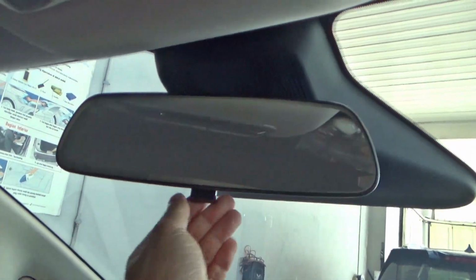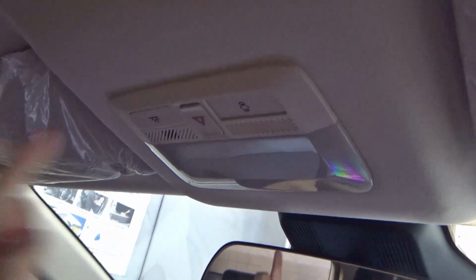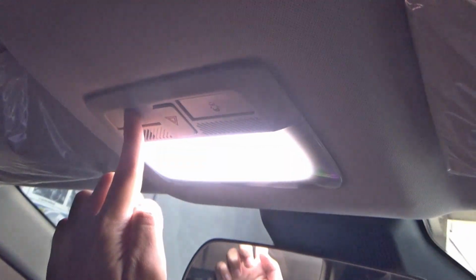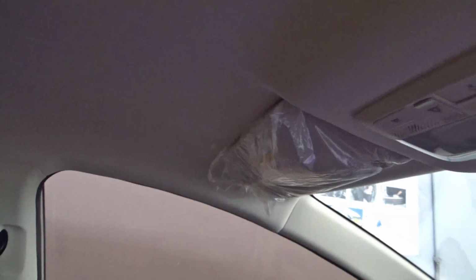Manual dimming rear view mirror, has a light switch, and the front interior light. No grip handles for the front.